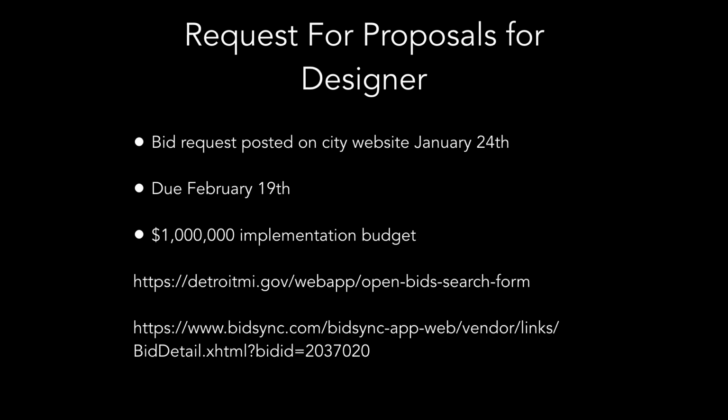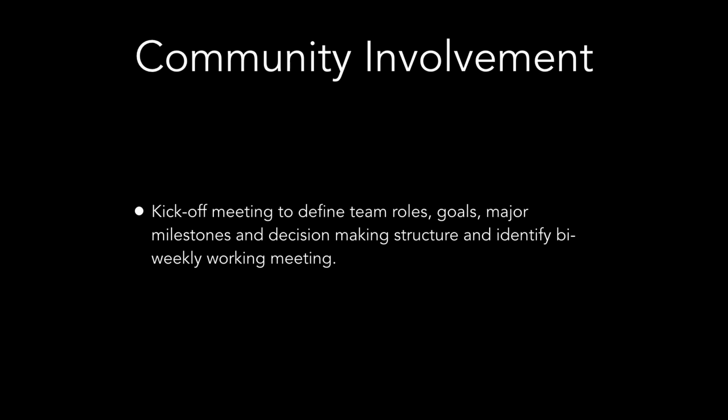We encourage you to go either path that you're more comfortable with. Now I want to talk about community involvement. This section is actually pretty good. This is straight out of the RFP, and I'm going to go through it in sections.